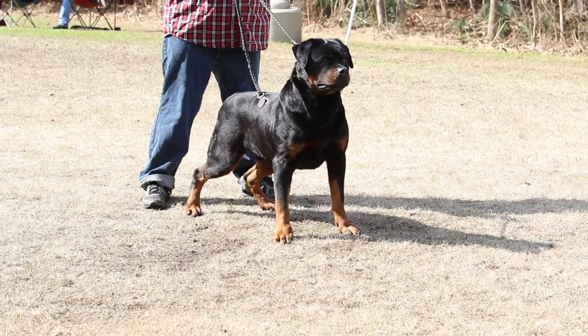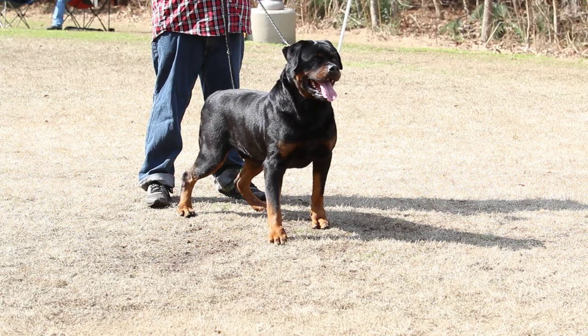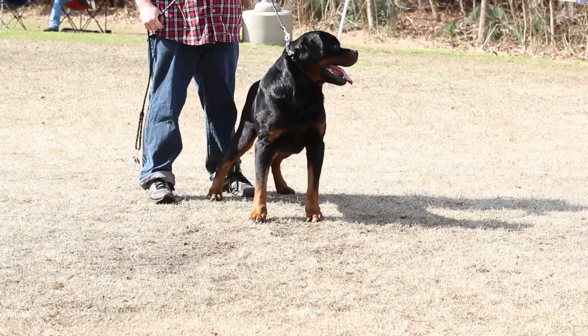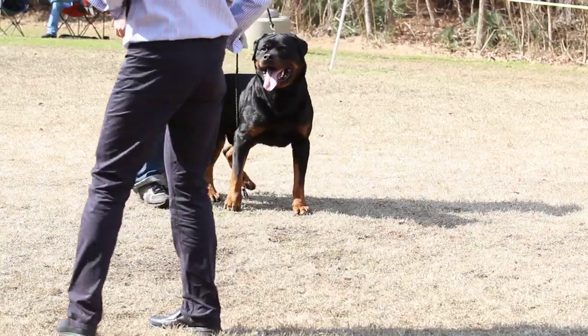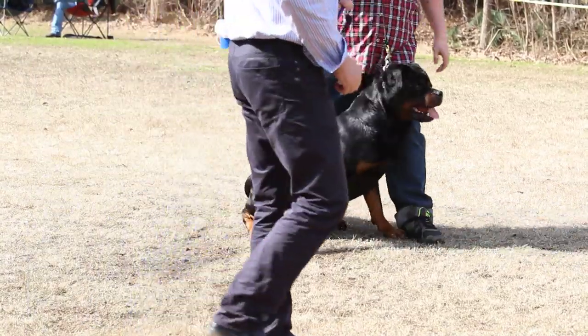Large, excellent substance. Don't move it too much. Very good bone for size. A little long in the body. Excellent breed type. In excellent physical condition. Very strong male head with excellent expression.